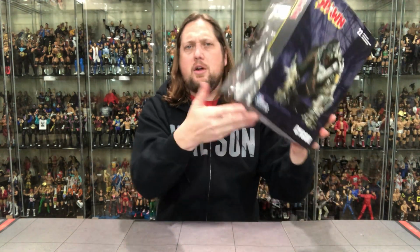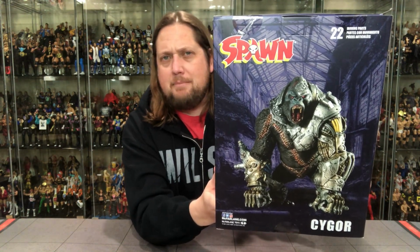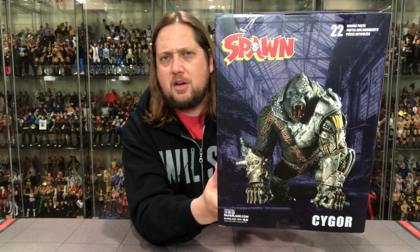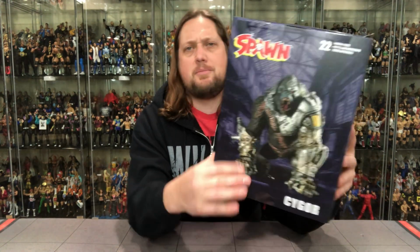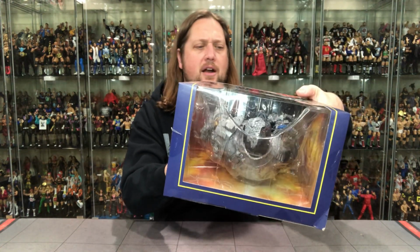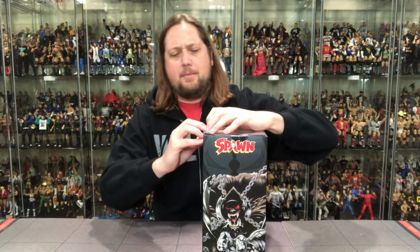A lot of window packaging here, letting the light in, of course. And then, of course, you get the back of the package. Look at CyGor, looking big and bad. Spawn logo, 22 points of articulation. You got his name. No blurb of any kind there. That is a little disappointing. Big window box there. UPCs, warnings, stuff like that on the bottom nobody cares about. So let's get him out of the package.